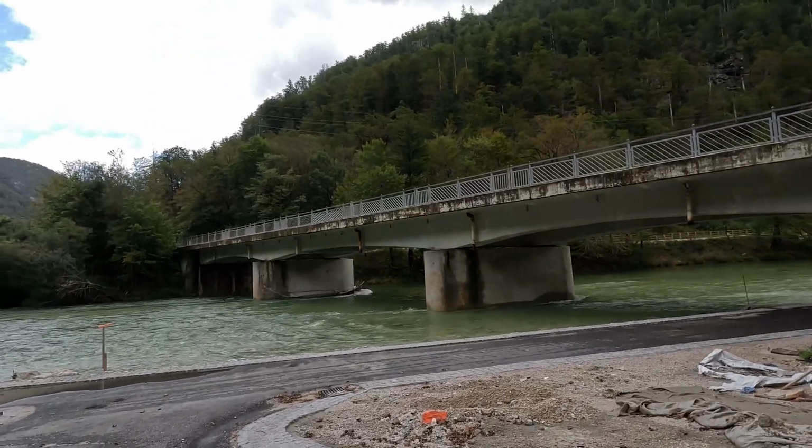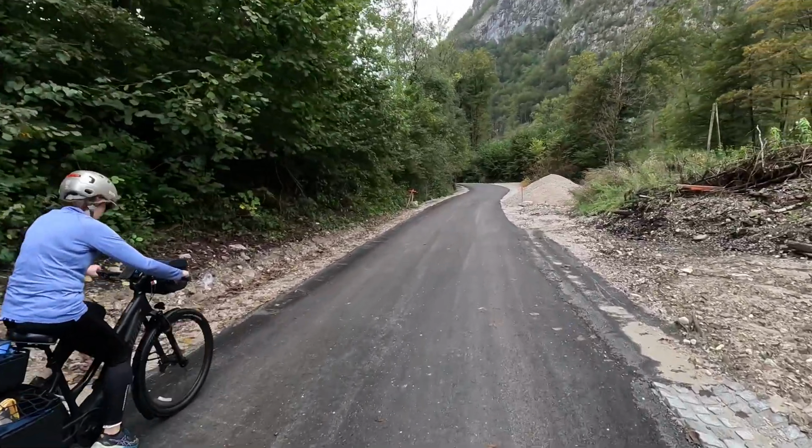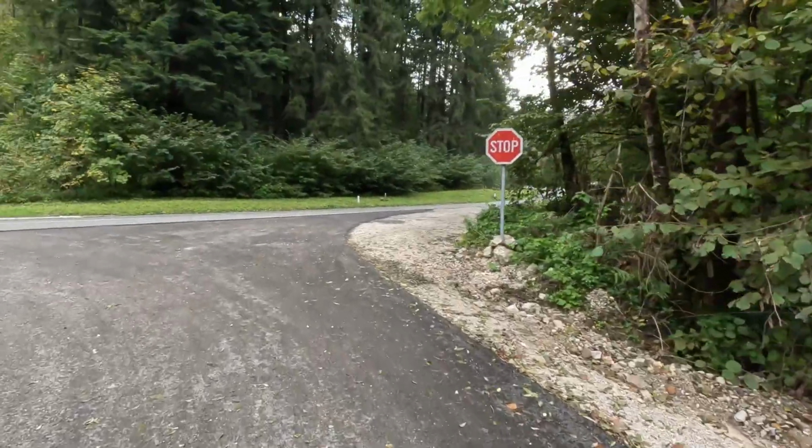Finally reached the road, and it looks like this is the new cycle path that goes up to the road. So we have to somehow circumnavigate that little ford, if you want to call it that. And here's the road. We've made it. There's a road.